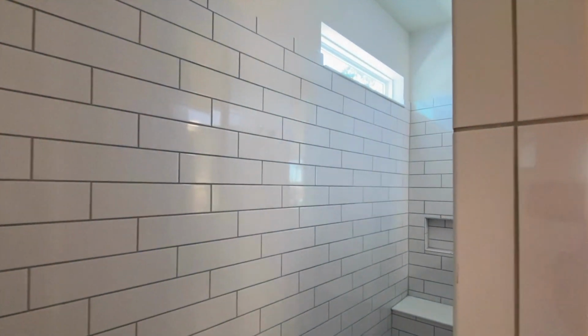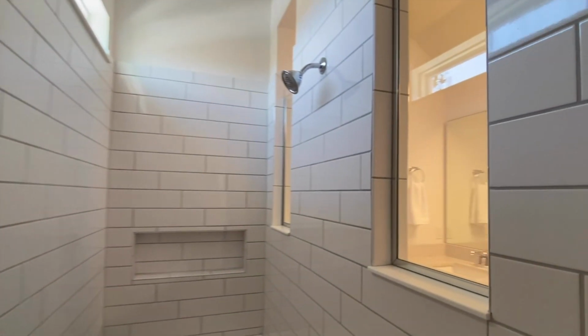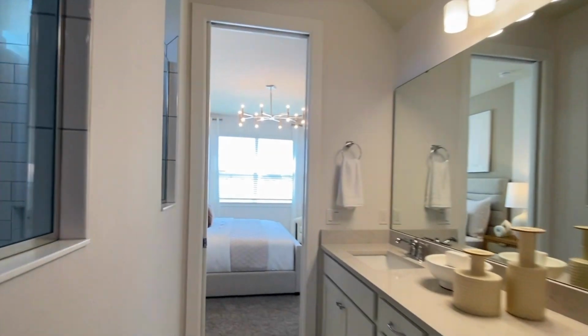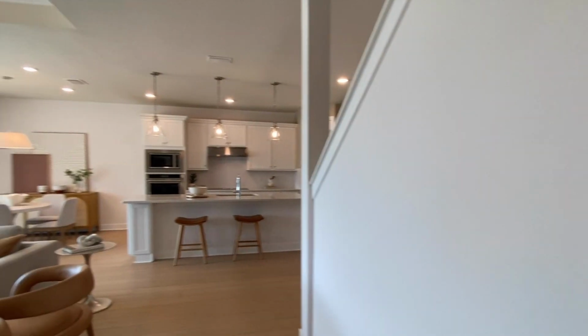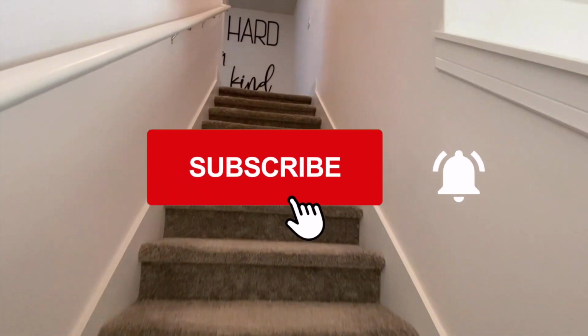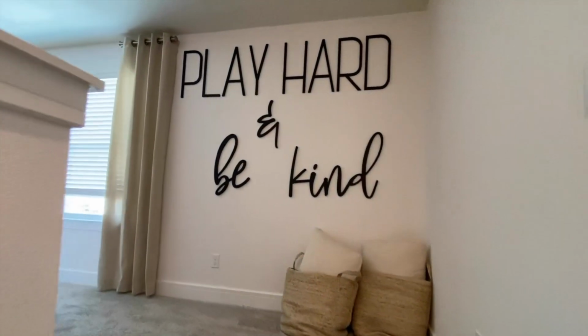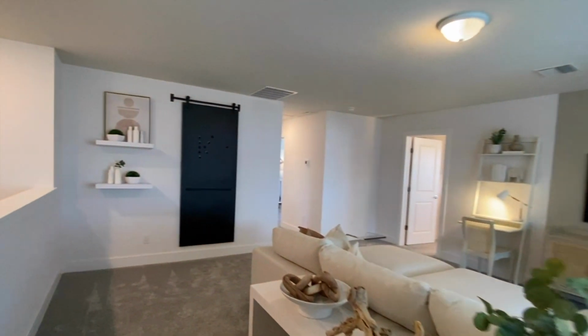I had mentioned there's a few different home collections to choose from. The bungalows, the estates, and the Classic series, and 15 different floor plans. You have 34-foot and 40-foot home sites. The HOA is low and there's no CDD. Some of your amenities include a pool and cabana, there's a playground, walking trails, and great schools.